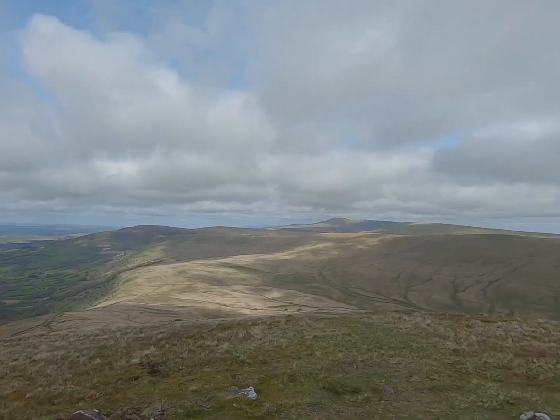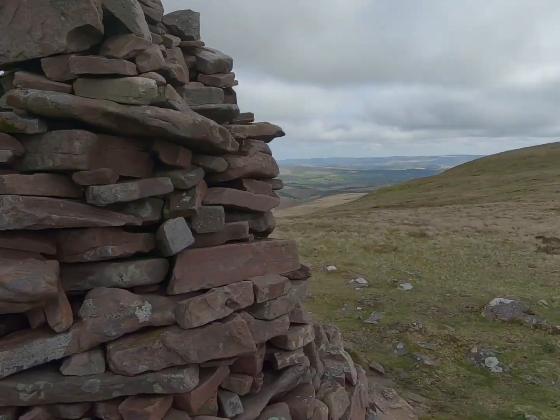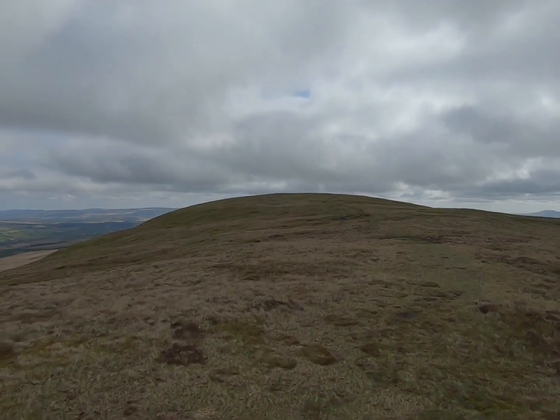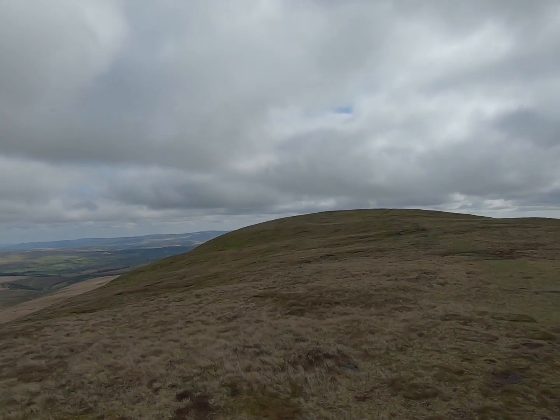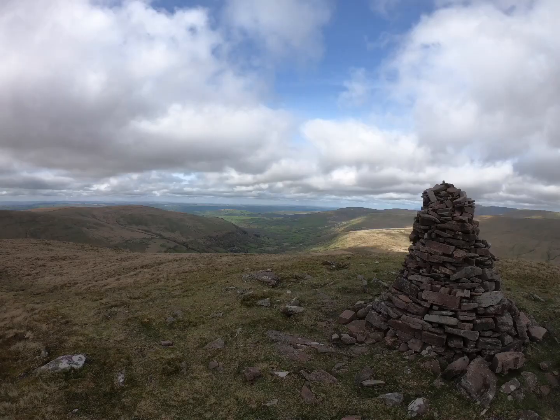Views into Fan Nedd. So this isn't actually the true summit. The true summit is from another 20 or 30 meters climb just this way, and it goes into the centre of the mountain. So we'll head there now. See you in a bit.